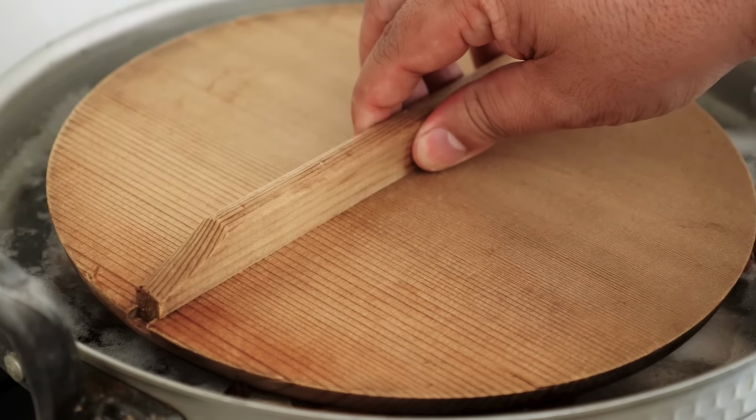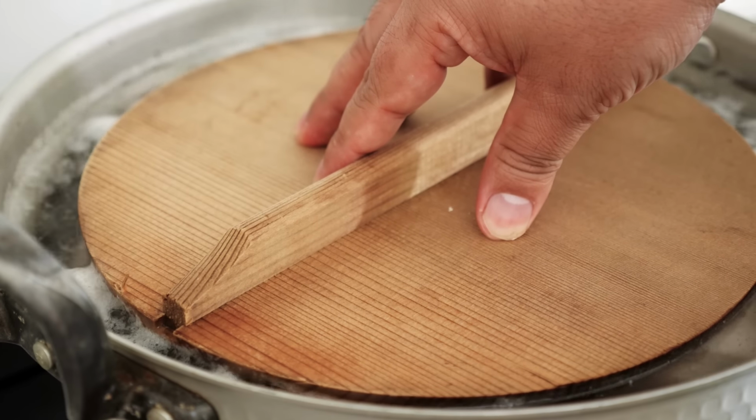A drop lid's a really important tool in Japanese cooking because it keeps the ingredients submerged under the lid. It actually sits directly on the ingredients and it allows them to braise evenly. Now this needs to simmer for about an hour before we add in our other seasonings.